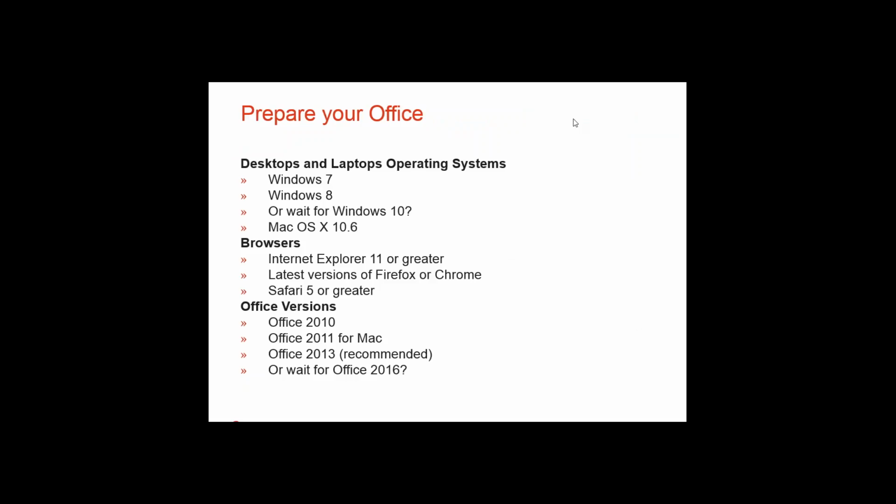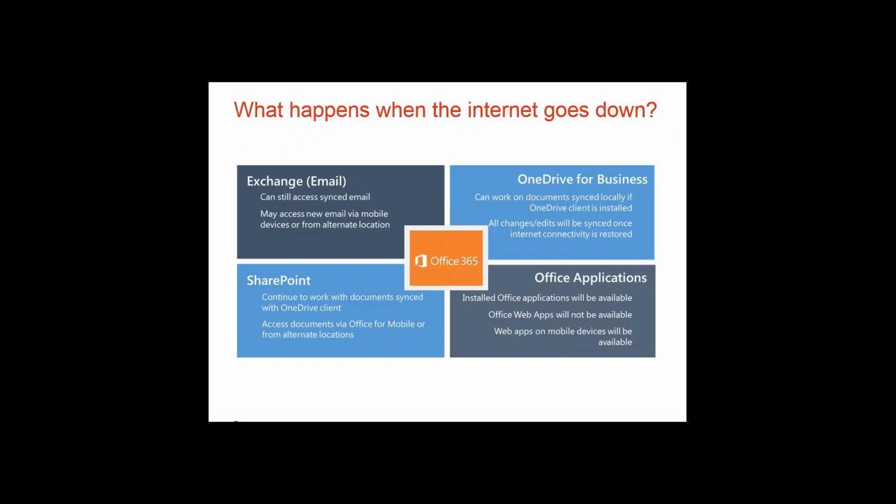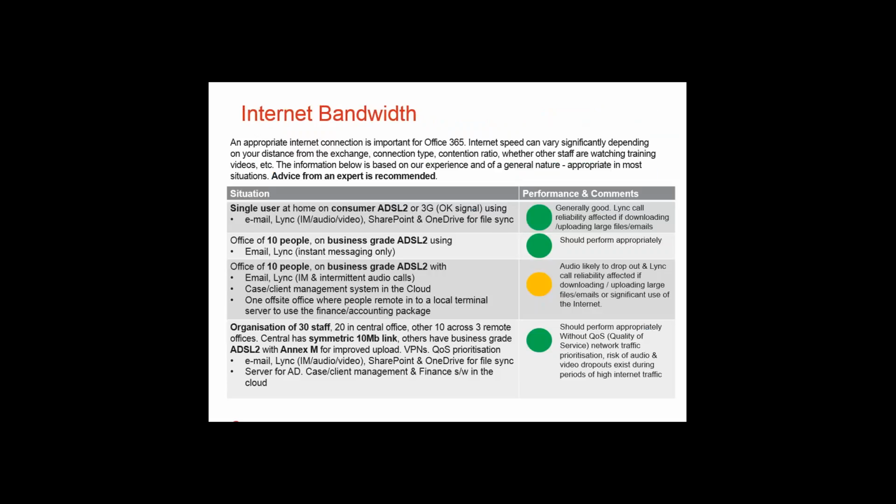There are plenty of appendices here as well, about minimum specs for your office and what happens when the internet goes down. Here's the internet bandwidth slide I was referring to before, about what scenarios an ADSL connection might suit. If you're a 10-person organisation using Lync a lot, you might want to upgrade, but if you're just using email, that's fine.